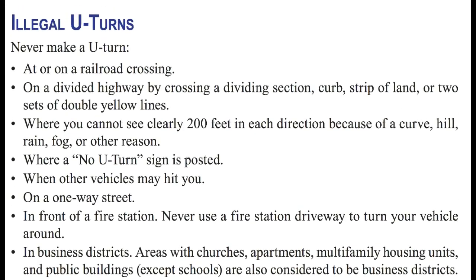Now let's talk about illegal U-turns. Never make a U-turn at a railroad crossing, or on a divided highway by crossing into a dividing section, curb, strip of land, or two sets of double yellow lines. Never make a U-turn when you cannot see clearly 200 feet in each direction because of a curb, hill, rain, fog, or other reason. Never make a U-turn where a no U-turn sign is posted. Never make a U-turn when another vehicle may hit you, or on a one-way street.